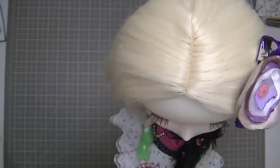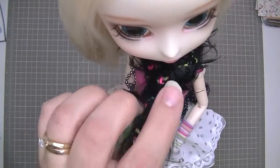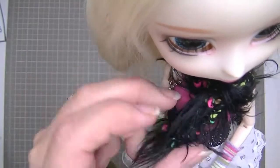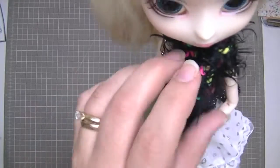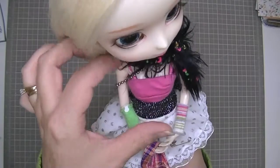And then she has this scarf that came in the box that I bought from eBay, and it's really fluffy. It's super soft, and it has neon pink, neon yellow, and neon green and orange and all kinds of colors inside of it with fluffy black strands. It's really soft and really pretty. And then she's wearing what I suspect is a Barbie dress.